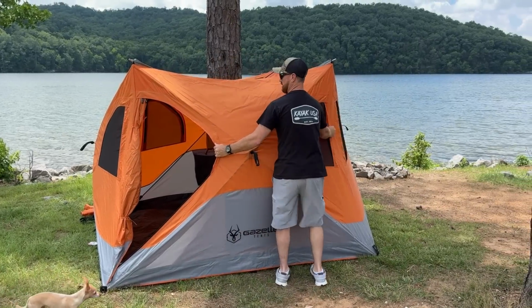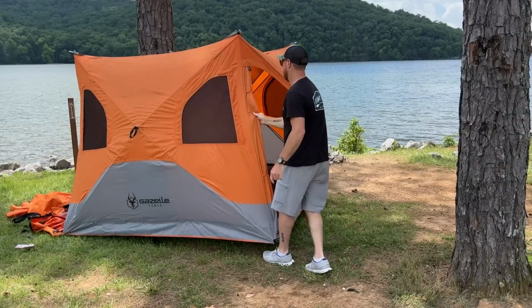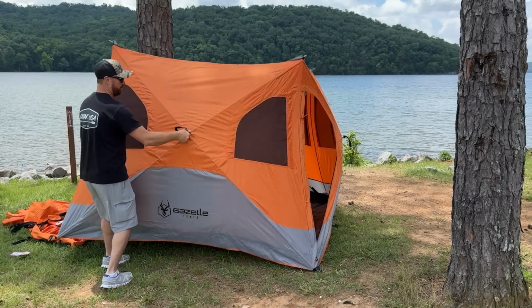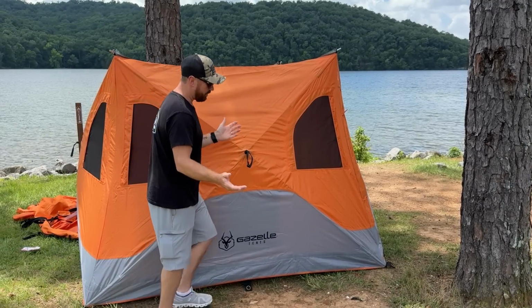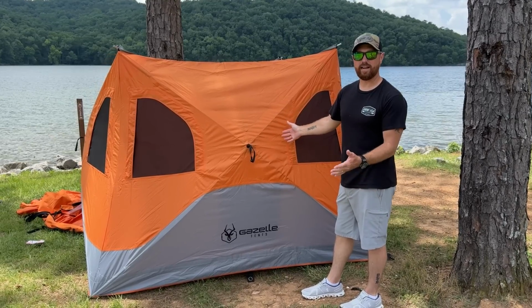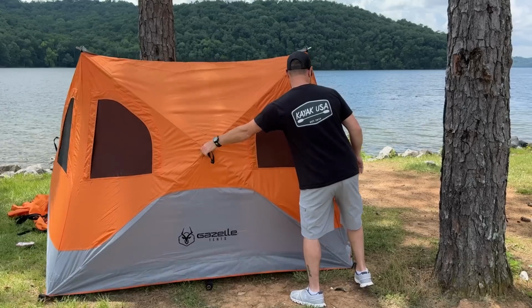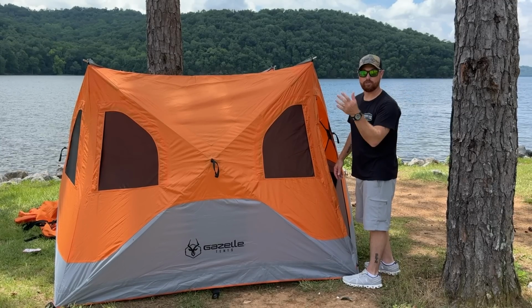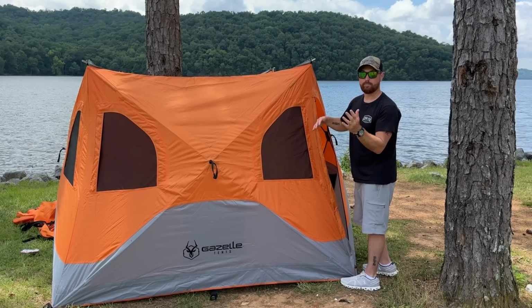Let me spin it. It does have two doors, one in the back, one in the front. One downfall for a ground tent is you do have to find a nice flat area. Less roots the best, but we found a good little spot here. But a pro for these ground tents is if I want to go put my boat in or go to the store in my truck, I don't have to close a tent up and worry about unpacking or repacking, you know.